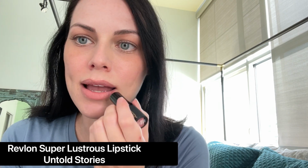Oh, that's pretty. And even though this is matte, it's going on, it doesn't feel drying. It feels moisturizing. I love this color. Oh my gosh. This color is like my natural lip color, but just a little more pumped up. Just slightly, but that's literally the color of my lips. That is the best color.